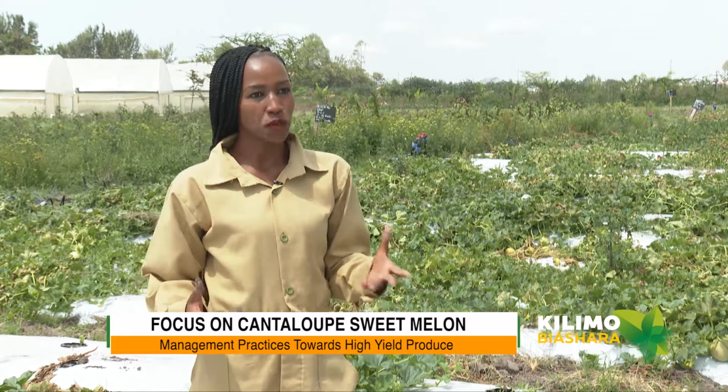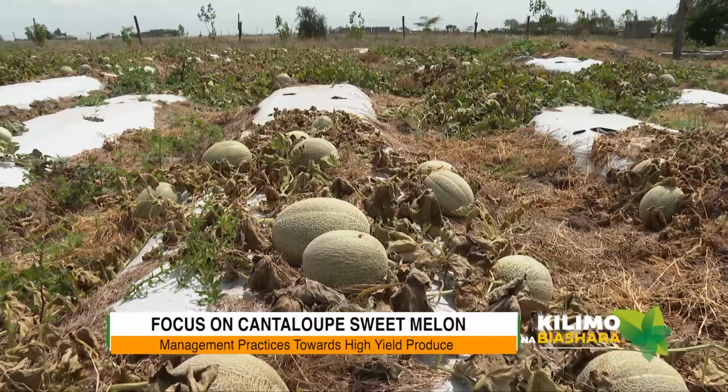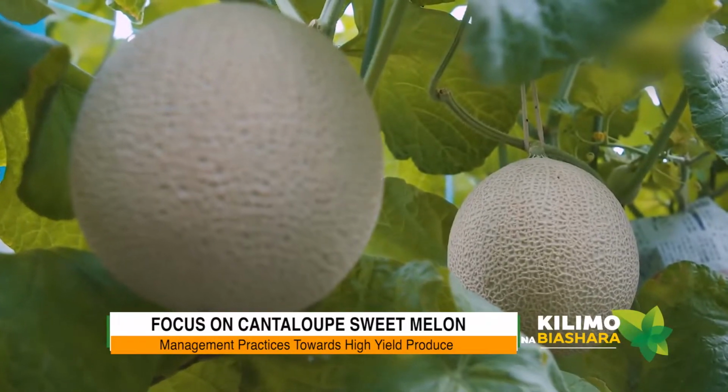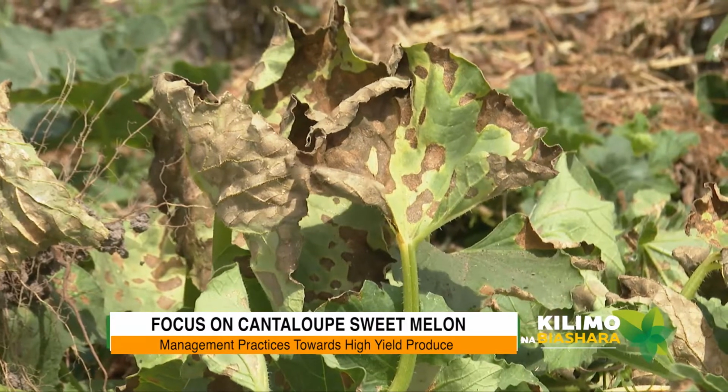When it comes to sweet melon, what are the management practices? Are they similar to the ones for watermelon? It's not so different from the watermelon, but essentially, if you look at the sweet melon, you need to be familiar with the different fungal infections, for example.